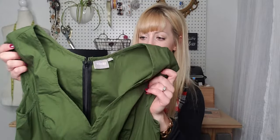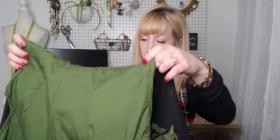So when I found the dress version, I was just so ecstatic because it's just a great piece. And it is a size large, 14, in overall great condition. It doesn't really look like it's been worn much at all. It does have side pockets, which is fantastic. So yeah, excited about that.